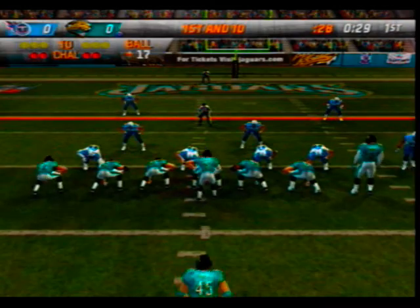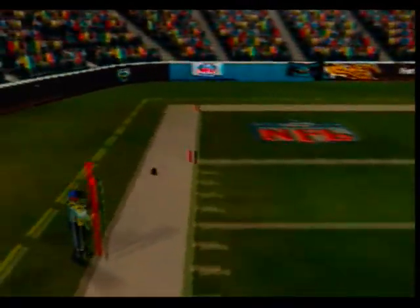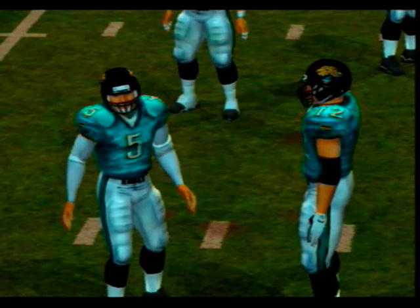Let's go, let's go. Watch out. Only one man in the backfield. Pressure coming. Throwing. This one falls incomplete. Abraham was his intended target.